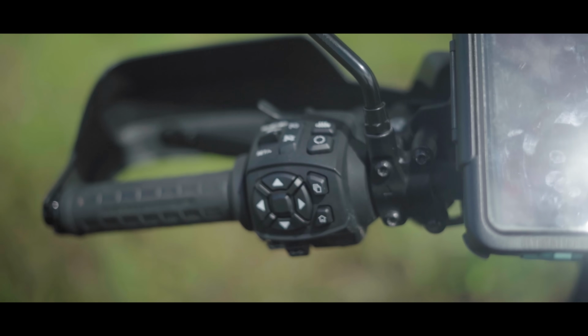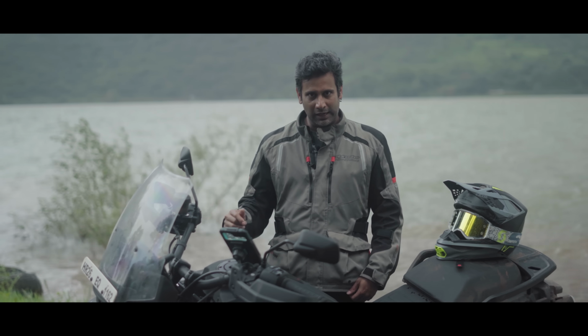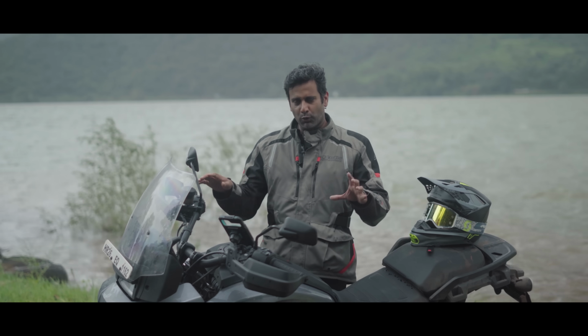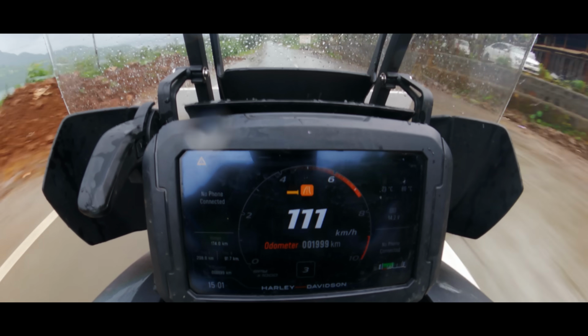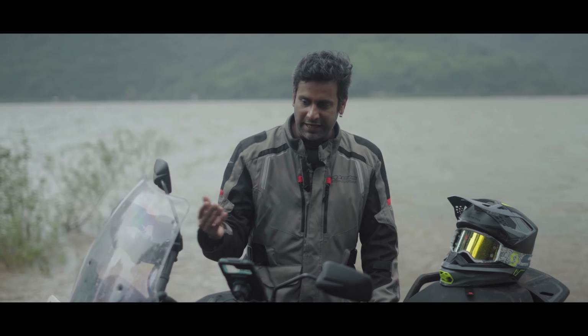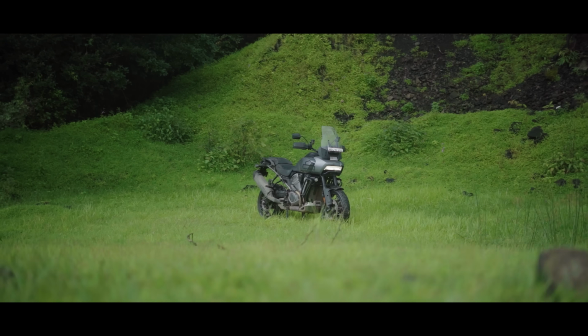Then you have the switches. I think they are all right, but they are not backlit, so you have no idea what you're pressing in the dark. And even the TFT screen, I like the layout, and I also like how you can tilt it. The problem is it's not bright enough, and also all the readings on it, the font is so tiny that it's almost not legible.